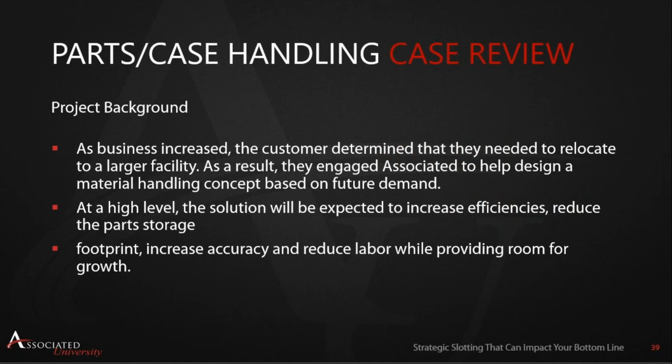As the customer's business increased, they had a need for additional space. They were looking for a larger facility. As a result, they engaged Associated to help design a material handling concept to implement at a future location. At a high level, the solution had to account for increased efficiencies, reduce part storage footprint, increase accuracy, and reduce labor while providing room for growth.